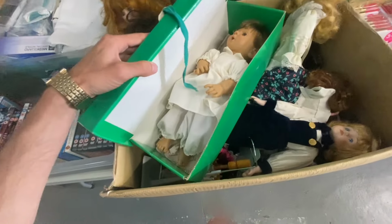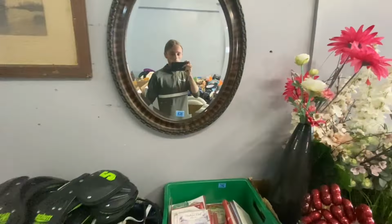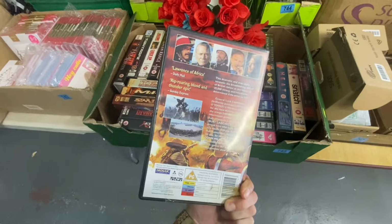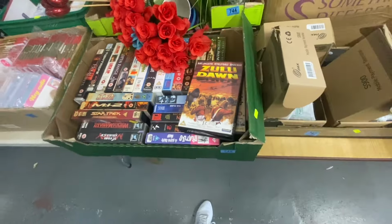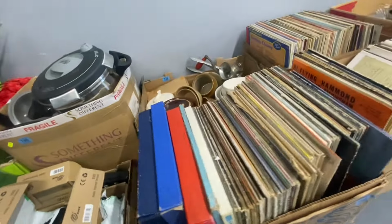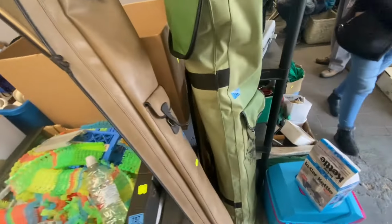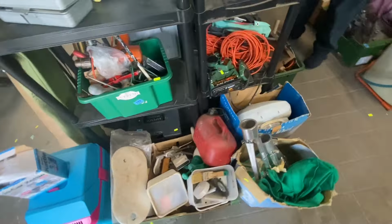Yeah, there were loads of stuff on this week. Absolutely crammed. They usually have a lot of stuff on, but this week there were loads. Zulu. I love this one, Zulu Dawn. Classic, classic. Too small for me. I like mine that says Z9.